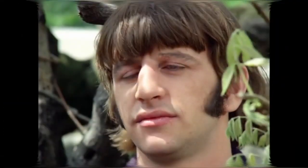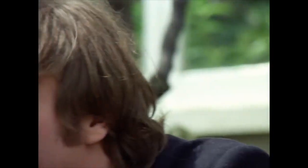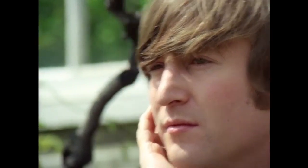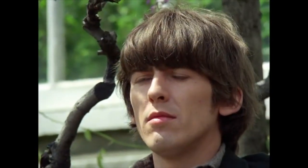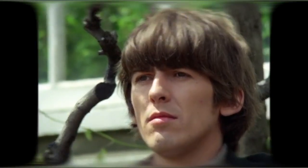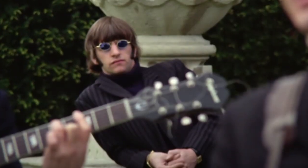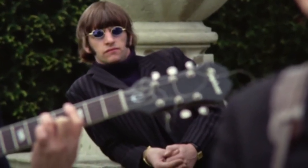But either way, the camera pans left, but instead of showing Paul, who was seated next to him, there is a very quick edit that shows Lennon leaning forward, and then he sits back and we see George Harrison staring out into space. The next cut shows the band back in the conservatory with Paul on the left and a red camellia in the foreground.